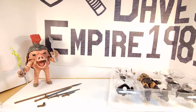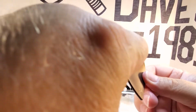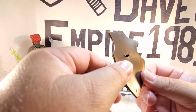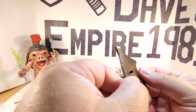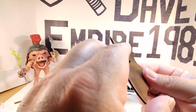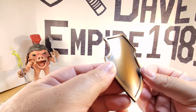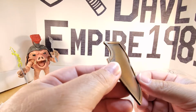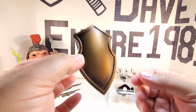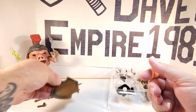I'm going to take a look at the shield next. The shield has a peg in the back. I guess it just pegs right onto his arm. Painted bronzy, much like the handles. Weathered looking bronzy gold on the outside. A little dingy. I dig it. Love the look of that.